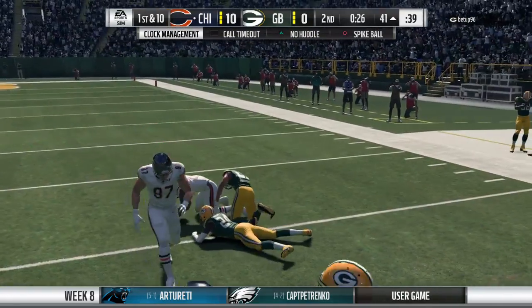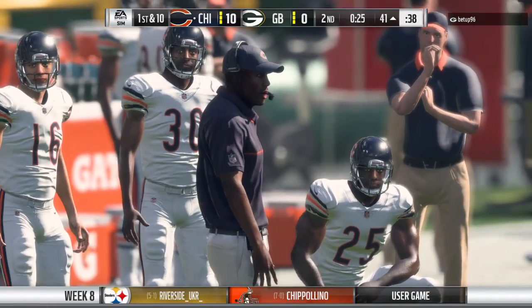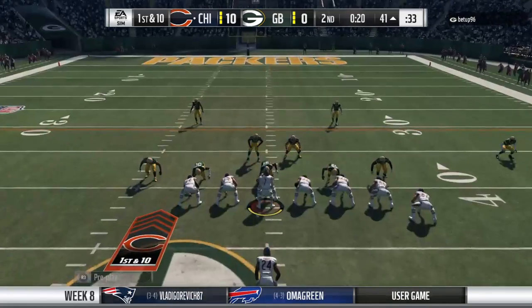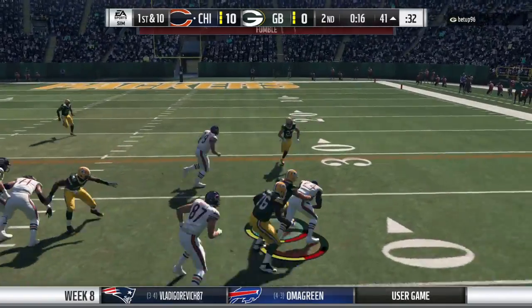Taken down, but not before getting this across midfield and just shy of the 40. A big play on the ground there. It goes for 36 yards. On 1st, they go right back to Howard.